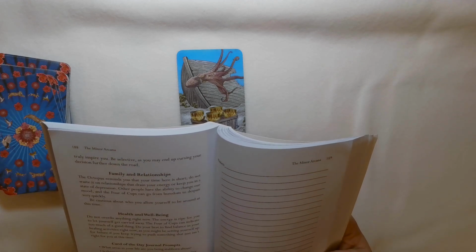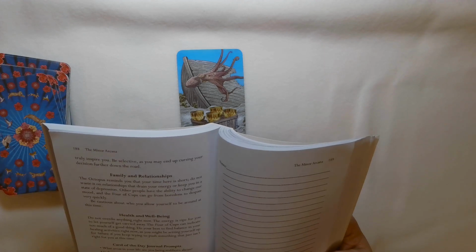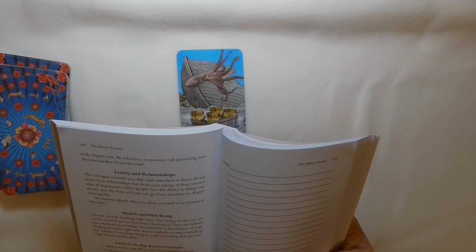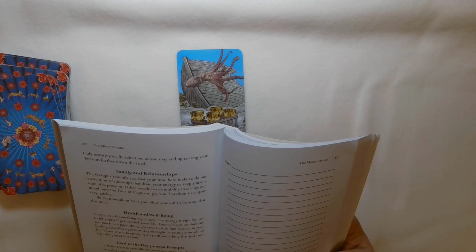If it's about family and relationships, the octopus reminds you that the time here is short. Do not waste it on relationships that drain your energy or keep you in a state of depression. Other people have the ability to change our mood, and the Four of Cups can go from boredom to despair very quickly. Be cautious about who you allow yourself to be around at this time.